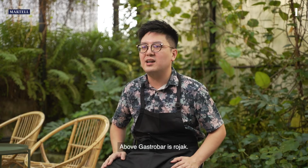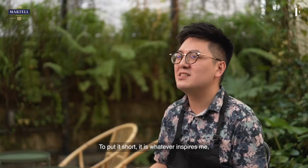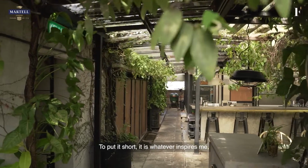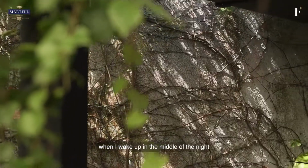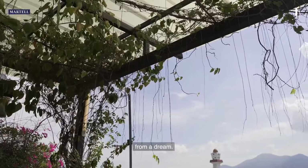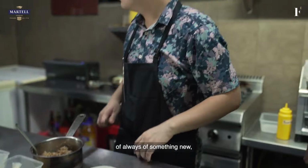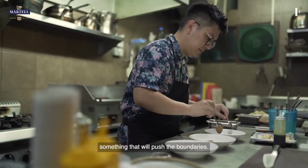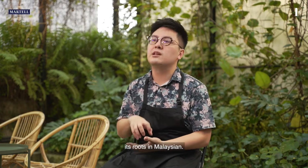Above Gastrobar is rojak, to put it short. It is whatever inspires me, whatever I just feel like doing when I wake up in the middle of the night from a dream. And it's that pursuit of always something new, something that would push the boundaries, but at the same time keeping its roots in Malaysia.